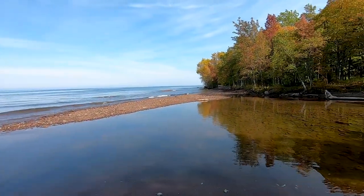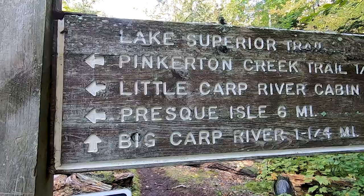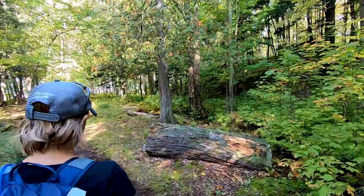So just to recap so everybody understands, we started on the Pinkerton Creek Trail, took that, saw Pinkerton Creek, and then the mouth of the Little Carp River, and decided we felt pretty good, so we'd push on, and we went on to the mouth of the Big Carp River. You go from Pinkerton Creek Trail, and you actually end up on Lake Superior Trail.